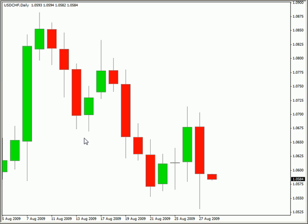The U.S. has their University of Michigan confidence report for August being released at 10 a.m. Eastern Time. Look for a slight increase in confidence, which is good news for the U.S. dollar, from 63.2 to 64.